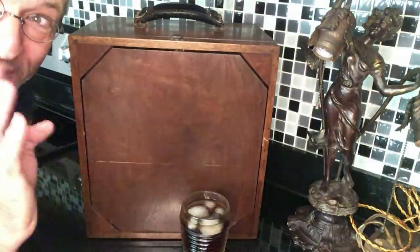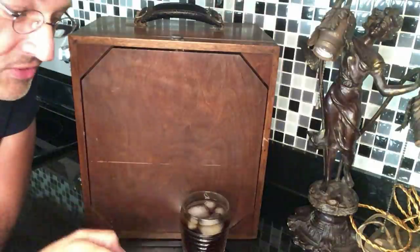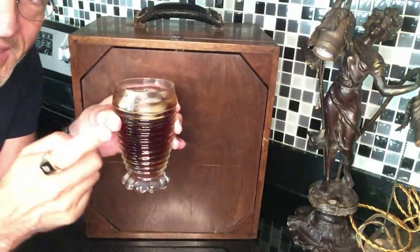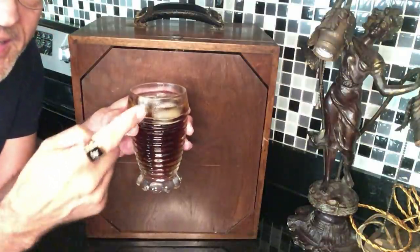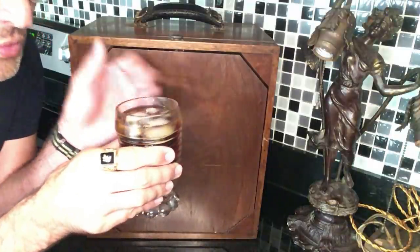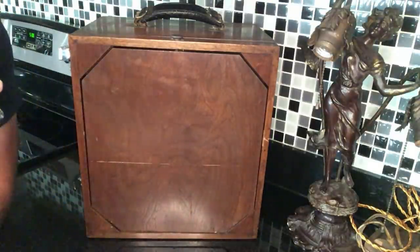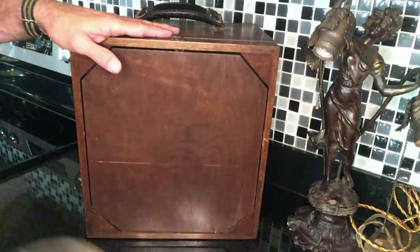But before I begin on this hot and sultry, steamy Father's Day afternoon, I'm sipping iced tea out of a 1930s Anchor Hocking Manhattan tumbler. Yes, I just found a whole bunch of these last week. I'll talk more about those in another video. But let's have a sip, and then we'll find out what's inside of this box. Okay.